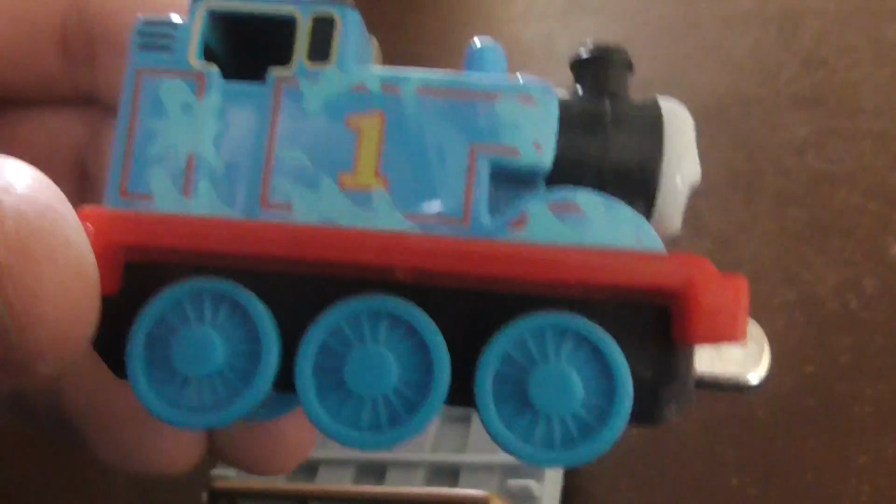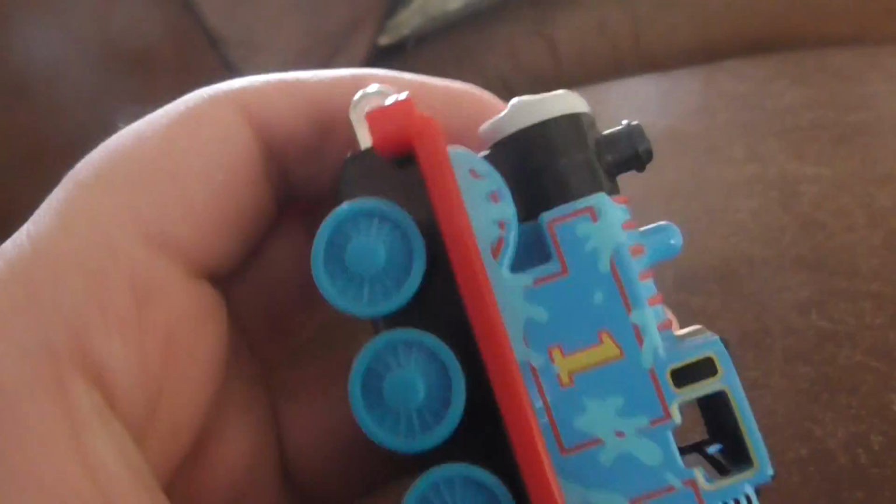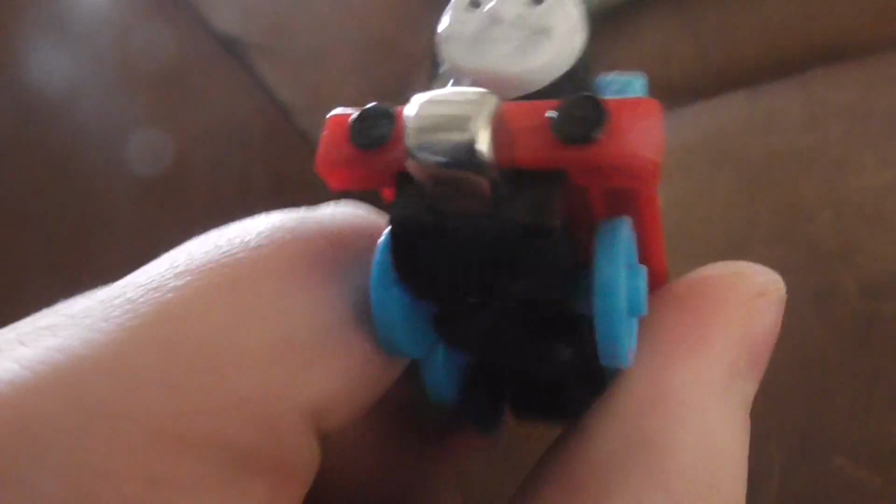Now, Thomas has some water splashes on him, which is nice. Reminds me of the one lemonade Thomas. And it's great having another Thomas for my Thomas collection.